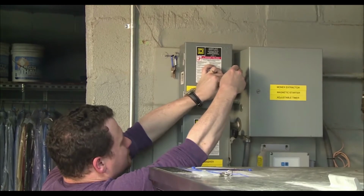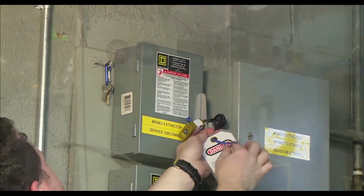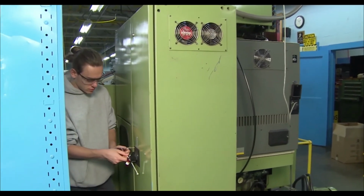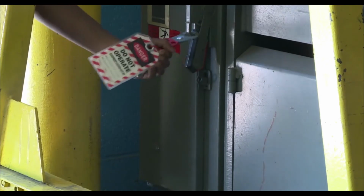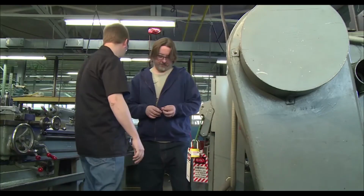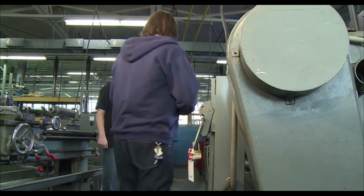Before a qualified electrician services or repairs electrically powered equipment, they will disconnect all power sources and then follow proper lockout-tagout procedures to ensure the power is not turned back on by mistake. If you encounter equipment in your workplace that has been locked and tagged by someone else, do not try to restore power. Never remove locks or tags unless you are authorized to do so and you install them yourself.